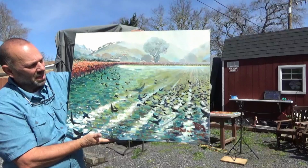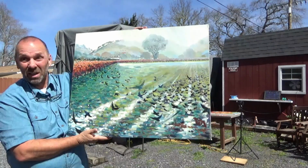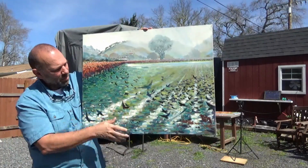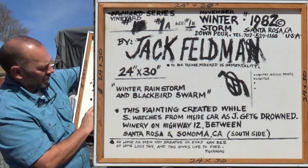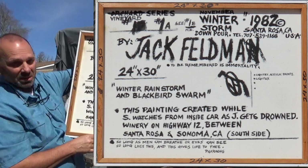there's something more that they like than what we have here. We have all the other birds, but not the blackbird swarms. So this painting was created while Shirley watches from inside the car as Jack gets drowned.